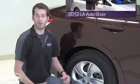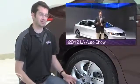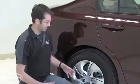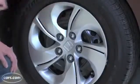You can see more about what's changed in our 2012 Los Angeles Auto Show video. But there's one area that just doesn't quite match the rest of the styling, and that's the wheel cover on the base LX. It doesn't do a good job of hiding the ugly steel wheel behind it. Now all the other trim levels get alloy wheels, but this is an easy change.